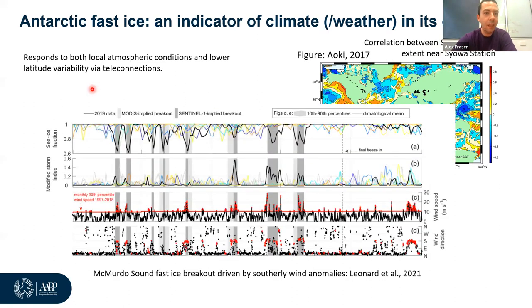correlation. Also, more recent work by Greg Leonard and co-authors showed convincing correlations between southerly winds in McMurdo Sound and fast ice extent.